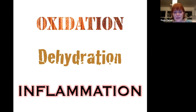I just couldn't figure out exactly how it was all connected. But I saw that there were some pieces here, based on tests that I was taking on patients, that were really quite informative. And so it took me some time to figure out that this was actually the order of what was causing a downward spiral in health, that oxidation was actually leading to dehydration.